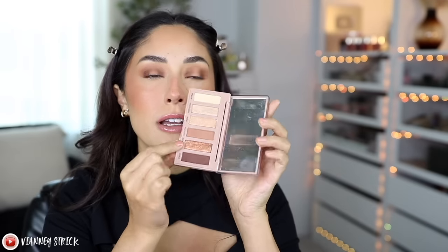And so I'm kind of cheating, kind of not, because I don't have rules in this video, but I grabbed another Naked palette that I love. This one I use all the time. Well, I used to. This is the Naked Half Baked. And this shade Breadwinner is the Breadwinner. So I'm going to grab it with my finger. It is stunning. And I'm just going to put it on the middle.